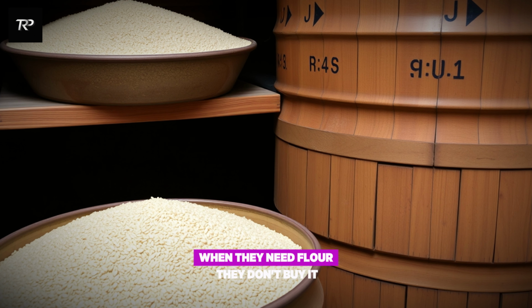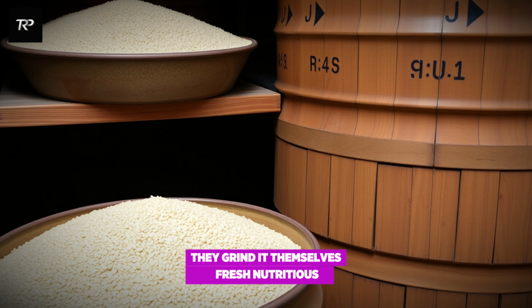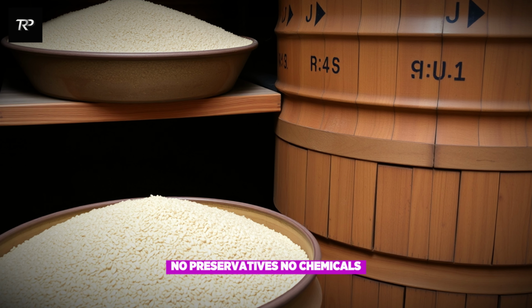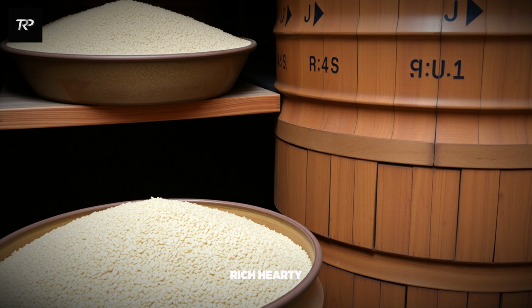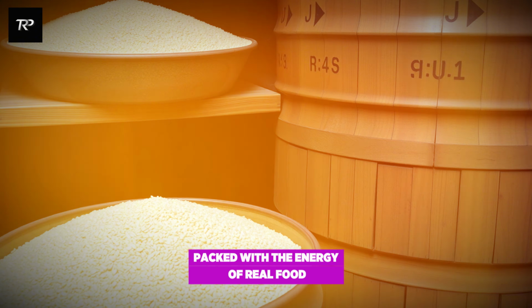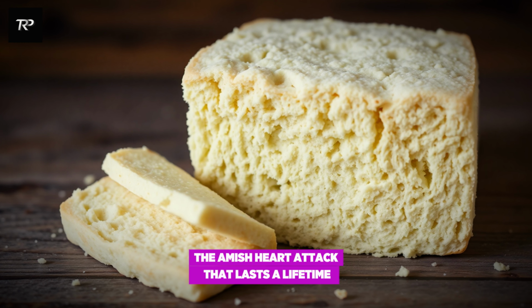When they need flour, they don't buy it. They grind it themselves. Fresh, nutritious, no preservatives, no chemicals, just pure wholemeal grain, bread made from it, unlike anything store-bought. Rich, hearty, packed with the energy of real food. Survival bread, the Amish hardtack that lasts a lifetime.